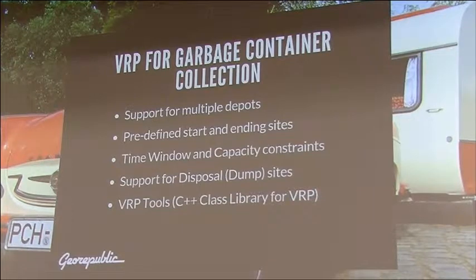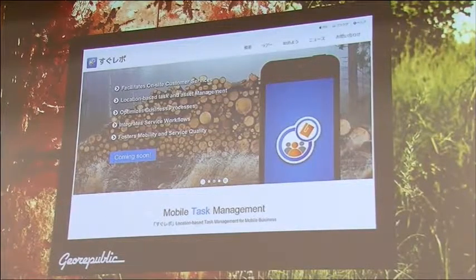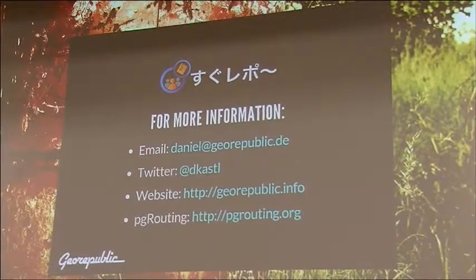Something we created for that is called VRP Tools. It's a C++ class library, and this will then be wrapped with pgRouting. Currently everything is a bit split across different repositories, but I think in a month or two we will have it ready to be tested on GitHub. And hopefully, if we don't have so much work and so many projects, we will also be able to get this into the report tracker. If you want to keep up to date, or have more questions, just ask me this evening at the party or coffee break, or send me an email or tweet.